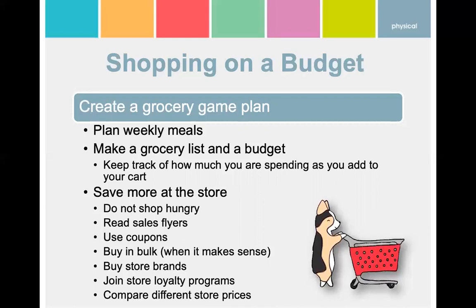And the first step is to plan weekly meals. Take the time to plan out what it is that you're going to eat for the week. Look at what you already have in your pantry, in your fridge, in your freezer before you go shopping, and plan meals around things that you already have. That way you're not wasting food and you're spending less money when you go to the grocery store.